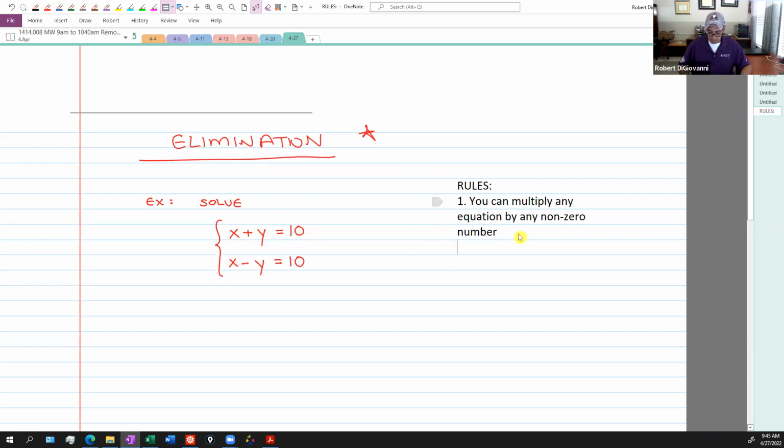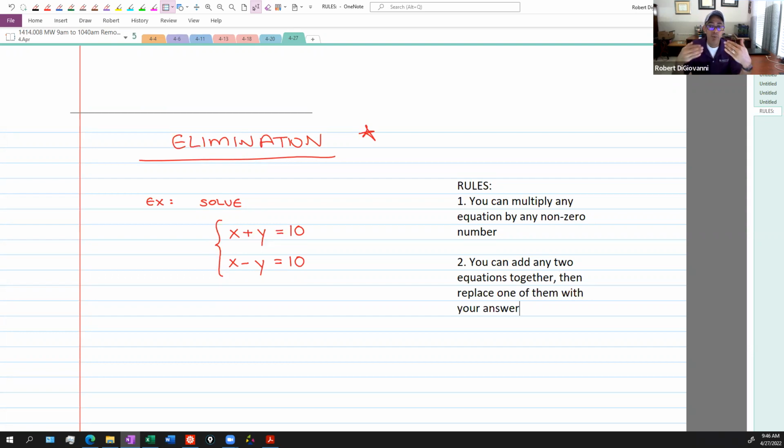The next thing we can do, and this is tricky, so I'm going to type it and then we'll talk about it. You can add any two equations together, then replace one of them with your answer. So that means that I am free at any point in time to take any two equations and add them. Whatever I get when I add them, I can replace one of those two equations with that answer. Now you have to see this played out, okay?